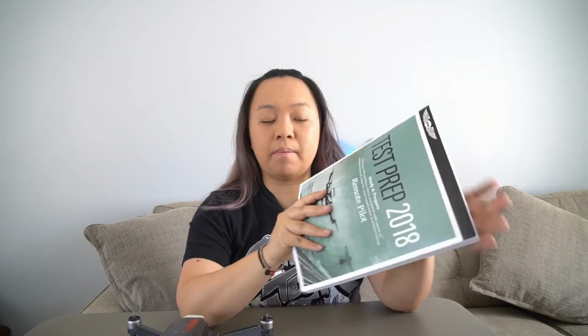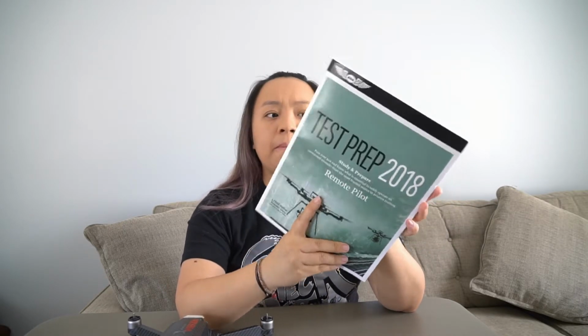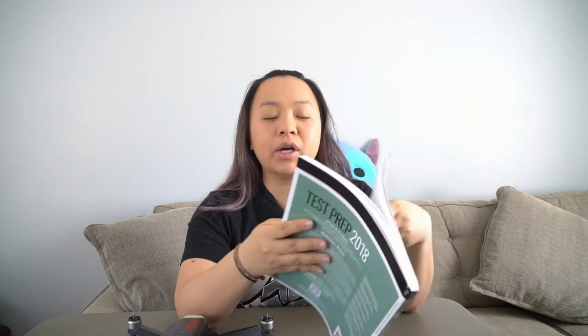For this test prep book, I highly recommend it as a supplement. There are people, yes, who use this and pass with no problems, but I didn't find it to have all of the information that was on my test. My test was mainly sectional charts and how to read them, and the book has explanations on airspace and also METARs and sectional charts, but it was not on the level of what my test was expecting me to answer.